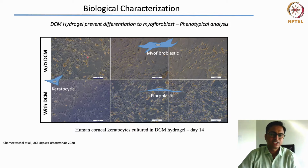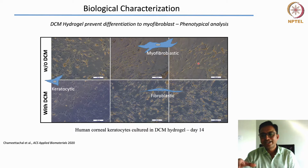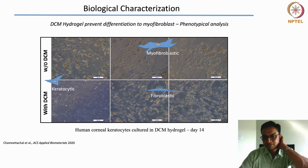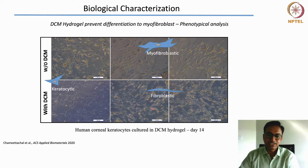Now in the first panel, this is the tissue culture plate without any coating, and in this case, tissue culture with coating. You can clearly see when the cells are cultured on this, keratocytic morphology is present here, but in this case, over time cells are becoming elongated, and then they are becoming myofibroblast-like in appearance. But in this case the cells maintain this kind of morphology. Fibroblastic morphology can be clearly seen here upon incubation for 14 days.